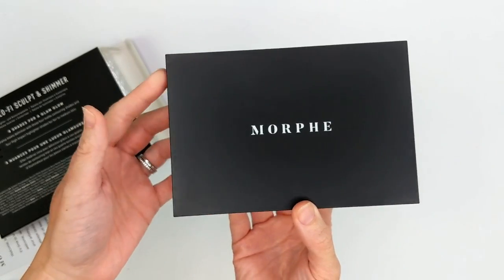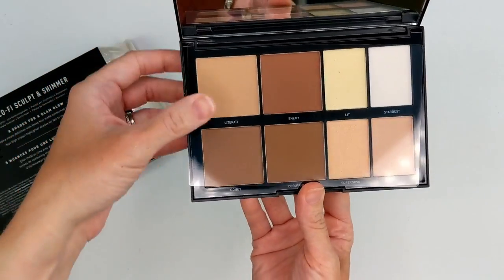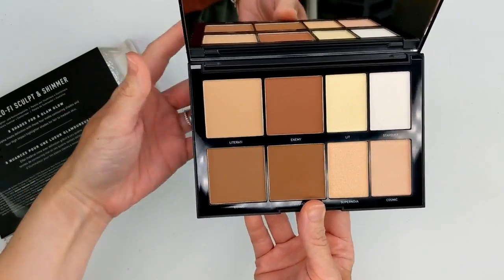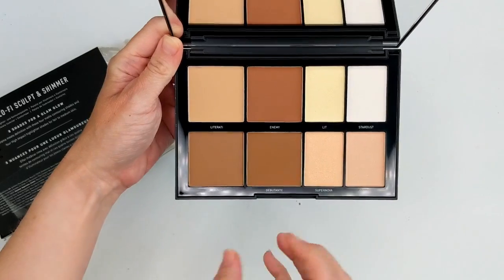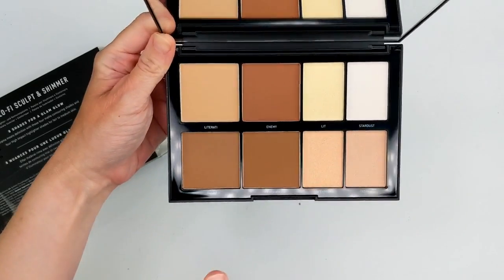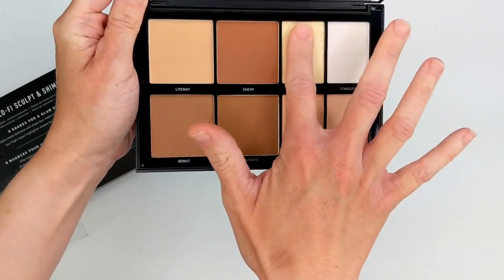Next, we have the Lo-Fi Sculpt and Shimmer palette, and this one has 4 bronzers and 4 highlighters for fair to medium skin tones. So I love that they break it up by skin tone so that you can use most of the things in the palette rather than having a lot of shades be a waste. So let's dig into these highlighters and see what they're like.